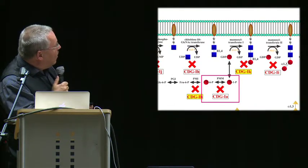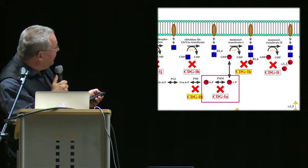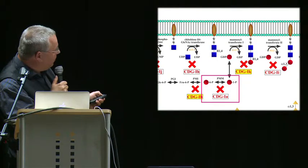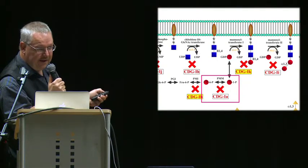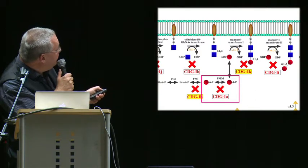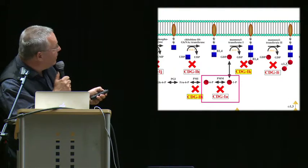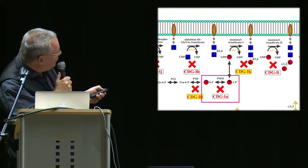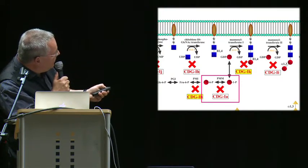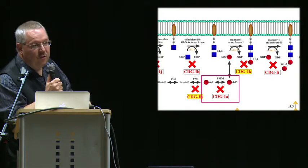So here's an example of what happens. You can see here the CDG1 pattern in the CDG1A child. And then this child was treated for more than a year with mannose. And you see we took repetitive samples from the patient, analyzed them side by side. There's no change.